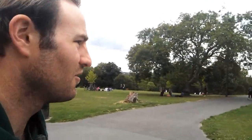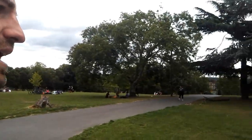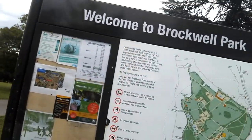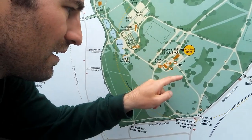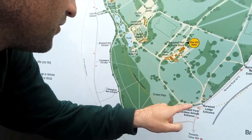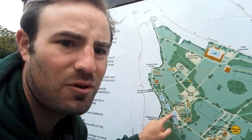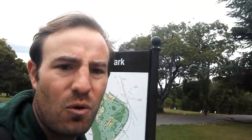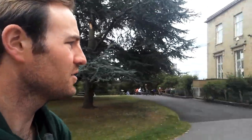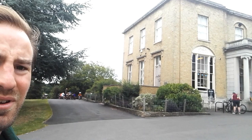So I'll just show you the big map here, so give you an idea. We're up here. It says you are here. The railway line is down the bottom. There's a walled garden and some ponds. So I think before I finish the video, I ought to go and find them. But let's just have a quick look at the house as we pass by.